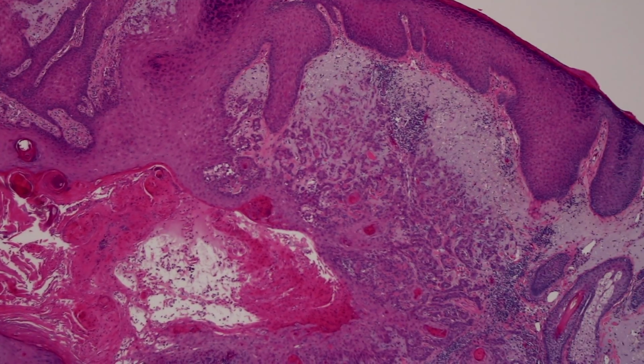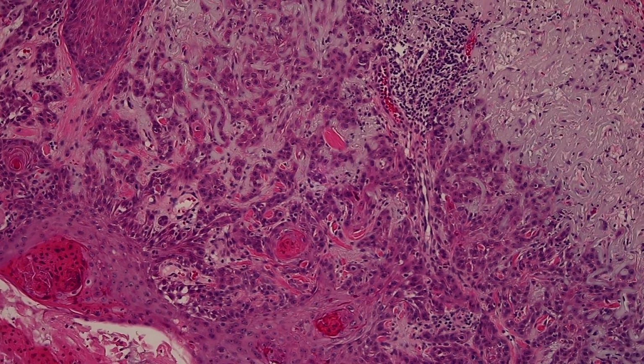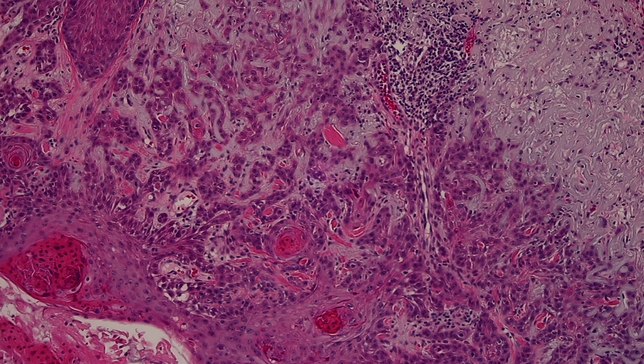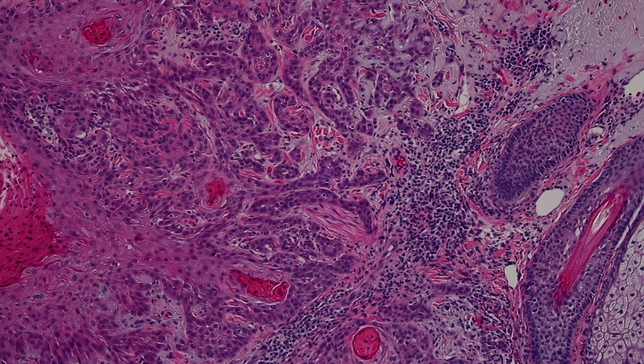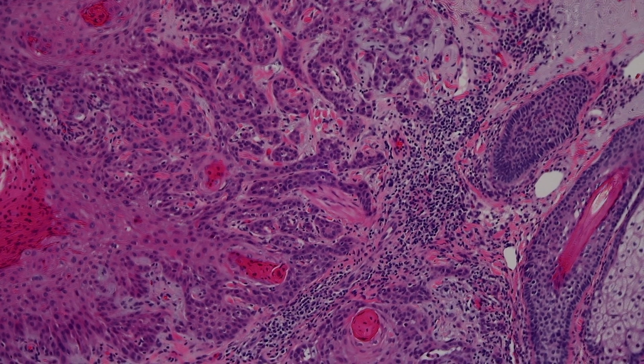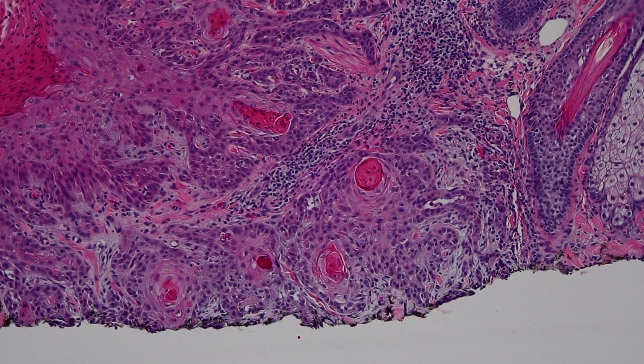And here you could really tell out here at the edge, look at all of this infiltration. Very little tiny nests of squamous cell carcinoma infiltrating out into the dermis and invading everything around them. So sometimes squames can be very infiltrative and sneaky. And here's some keratin pearls down here.